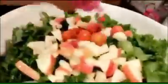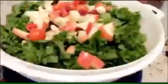My grandfather taught me this. I got to spend some time with him while he was not doing too well before he passed last year, and so I always think of him whenever I put apples in my salads. And I'm going to throw in just these few berries and tomatoes that the garden produced. And now it's time to toss it.